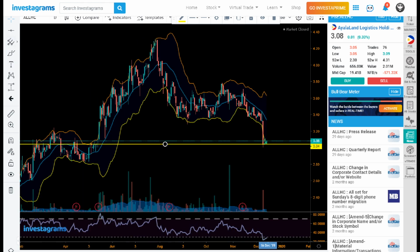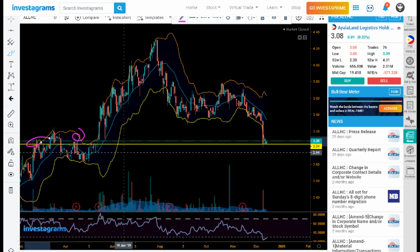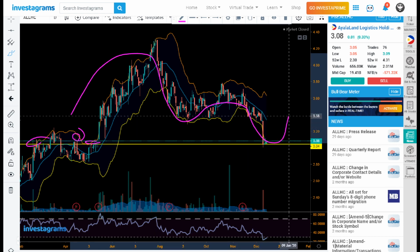Okay, you had your previous resistance over here. Resistance, resistance. Had some resistance as well. So previous resistance, because we moved up, it will now become your support.